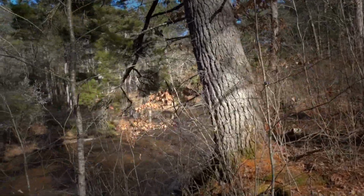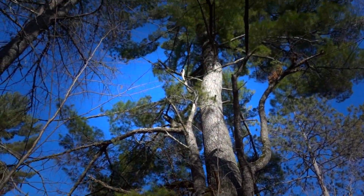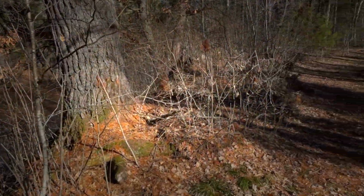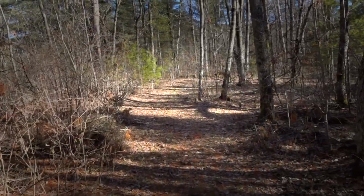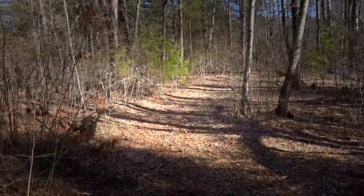Look at this huge pine tree. Isn't it beautiful? But someday, its turn in the forest will be over, and it will be recycled. Let's explore this forest and see how trees get recycled.